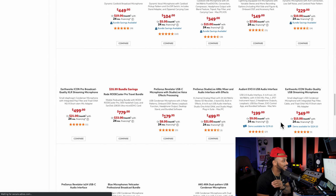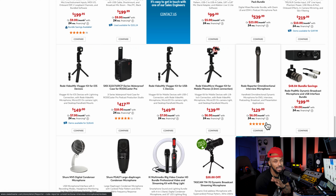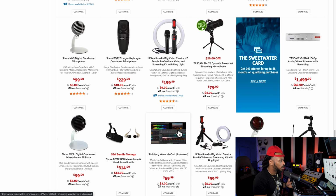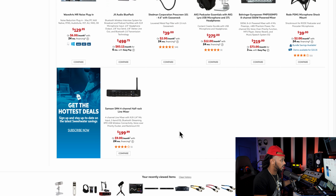If you're just getting into it, again, you would want to get a USB microphone so you don't have to worry about cables. You don't have to worry about an audio interface. You don't have to worry about anything besides plugging that microphone into your computer and then recording into whatever software you're going to be using.